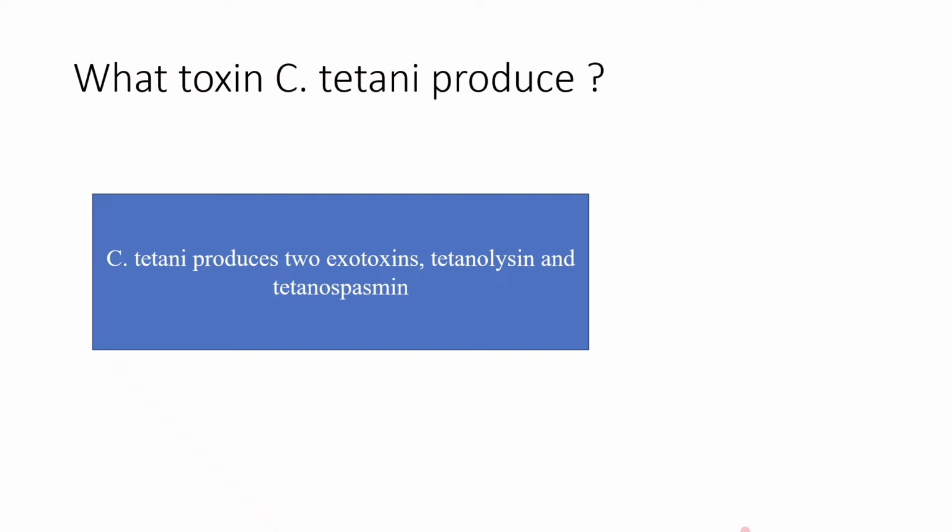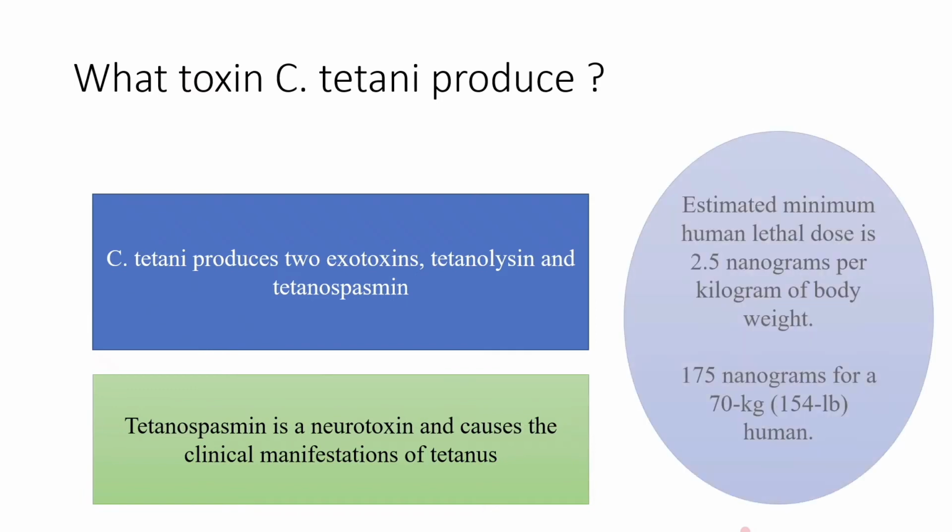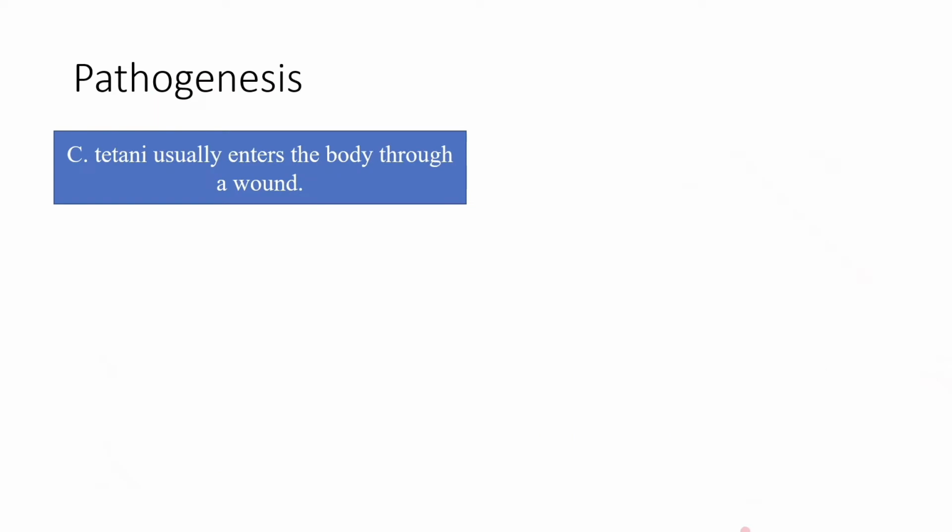What toxin does Clostridium tetani produce? It produces two exotoxins. One is tetanolysin and the second one is tetanospasmin. Tetanospasmin is a neurotoxin and causes the clinical manifestations of tetanus. The estimated minimum human lethal dose is 2.5 nanograms per kilogram of body weight. So 175 nanograms is required to be fatal for a person of 70 kg body weight.